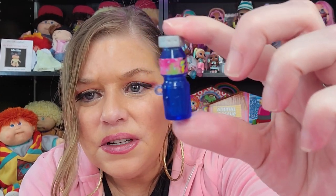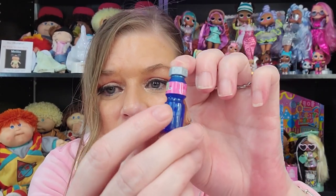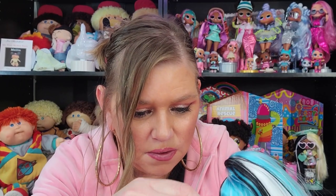And she came with her little energy drink. This is her energy drink. And it's cool because there's a little hook right there, so you can actually have her hold it. I love when they do that with the accessories. When they make the accessories functional, you know. There she goes. She's holding it.